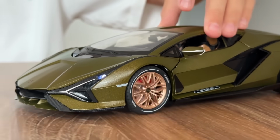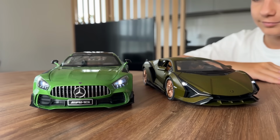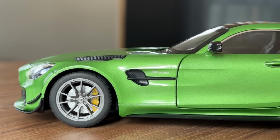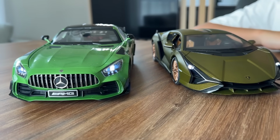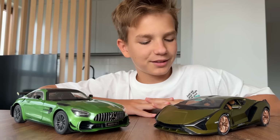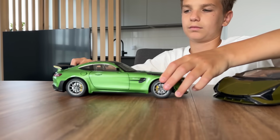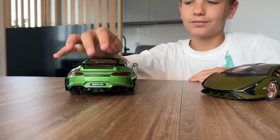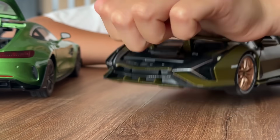Let's see how it compares to a Mercedes-Benz AMG GT R. Lambo looks futuristic, but AMG is a muscle beast. Let's see which car has more trunk space. Oh, Lamborghini has no trunk.